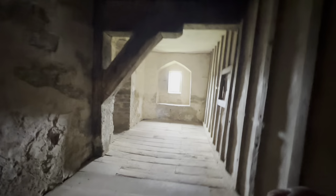It just keeps going on, this place. I mean, that room looks archetypically medieval to me, even though, you know, I'm not from the medieval times. It's got that atmosphere.